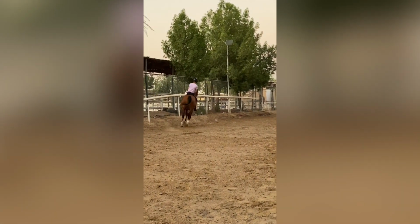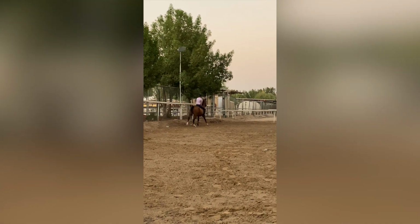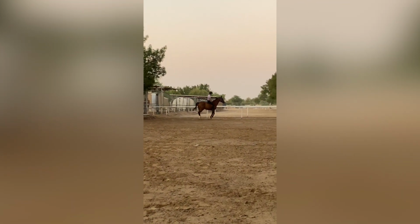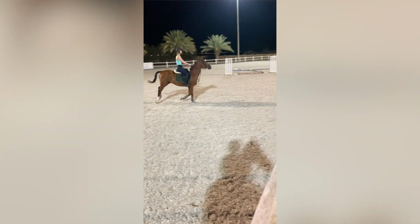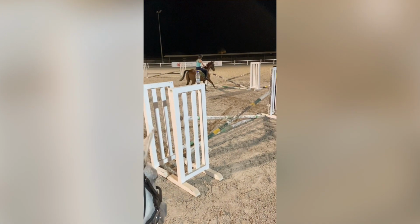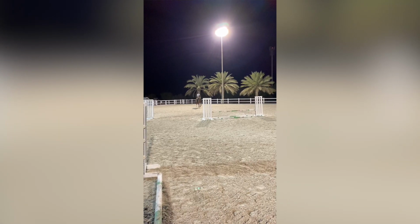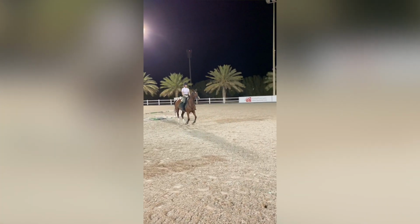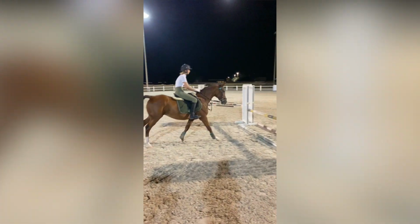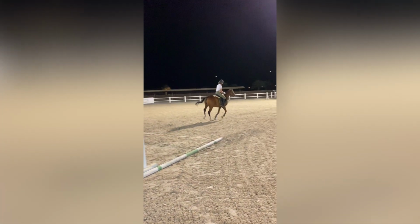This is actually the first time us bareback riding him. And this is the first few courses that we were doing together. We were very small and we knew that he could tackle them easily. So you could see that he clearly lacks core strength, which again, something that we were working on for a long time. But a very important moment for me was to set him up for success.